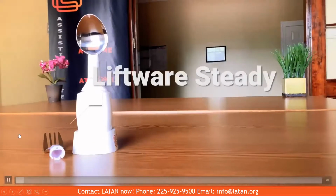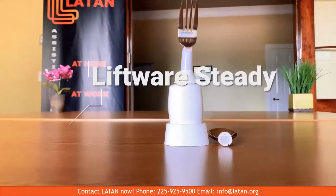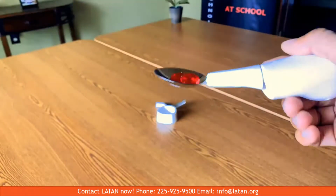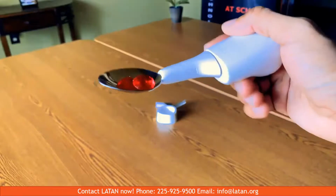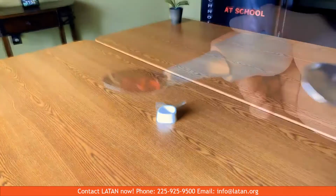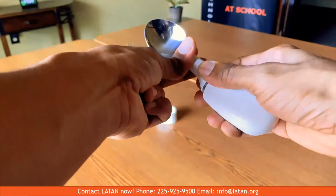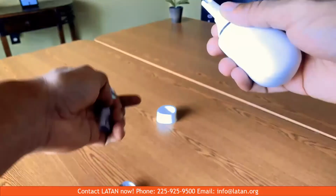This is the LiftWare Steady, an electronic stabilizing handle and selection of attachments which include a spoon, spork, and fork. The Steady electronically stabilizes so that the attached utensils shake 70% less than your hand. The LiftWare Steady is compatible with multiple attachments. It can be used as an everyday spoon, soup spoon, fork, or spork.